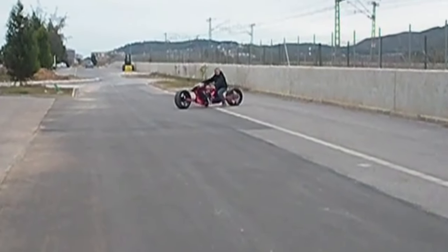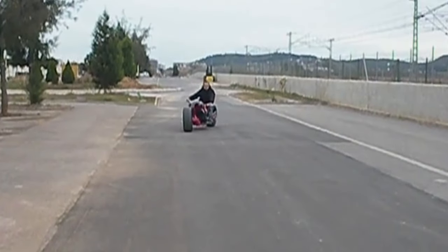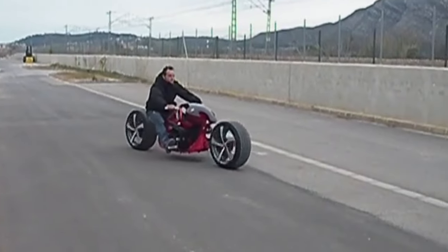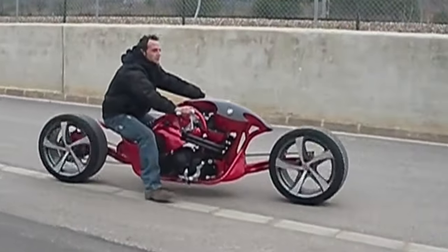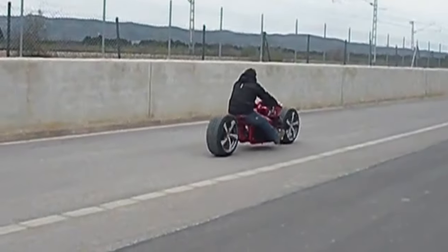Derbidson Diávolo, motorcycle artistry at its finest. Witness the Derbidson Diávolo, a custom project that transforms a Suzuki GSX into a masterpiece. Fueled by a Kawasaki ZZR 600 engine, this motorcycle defies convention with two car wheels, redesigned suspension, and handmade details.